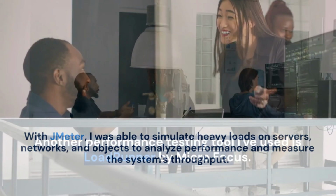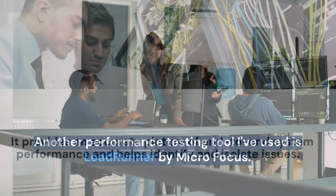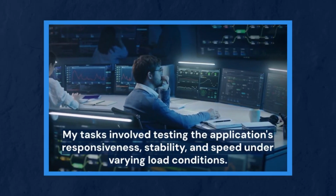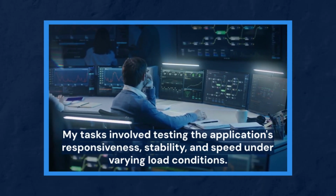the system's throughput. Another performance testing tool I've used is LoadRunner by Micro Focus. It provides an accurate picture of end-to-end system performance and helps identify and isolate issues. My tasks involved testing the application's responsiveness, stability, and speed under varying load conditions.